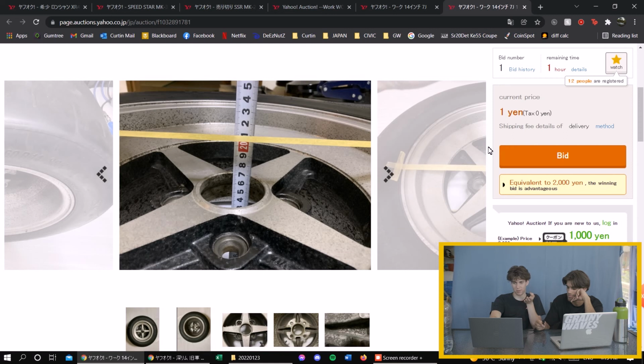And he's got the same exact rim, or different rim, but for 1 yen. So it's a pair of 14 by 7 Work Equip 01s. A little bit of corrosion, but honestly, some slicks as well, you can't go wrong. How crazy is that? 1 hour left, 1 yen. Well, we're definitely bidding on that. We are definitely bidding on these, and if we end up getting them, then they will be up on our website to sell because unfortunately, being monoblocks, they can't be relipped. Definitely be up there if we end up getting them.